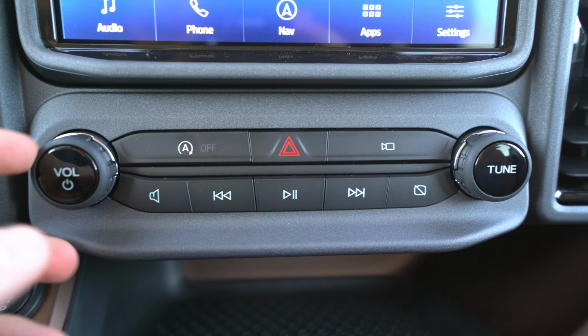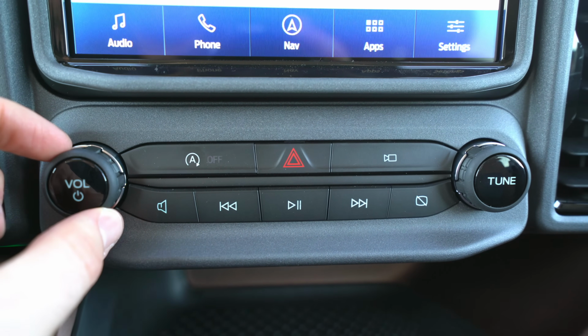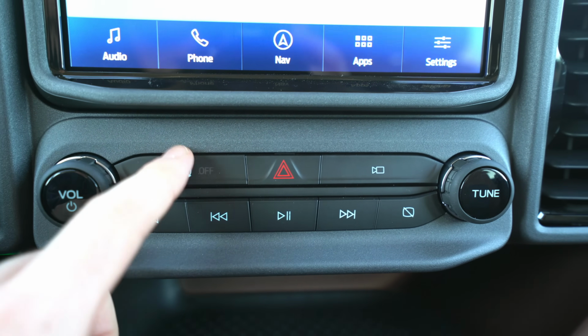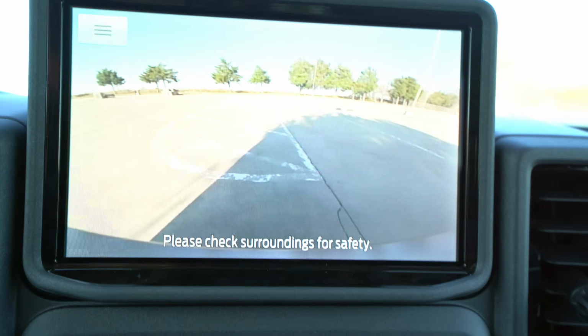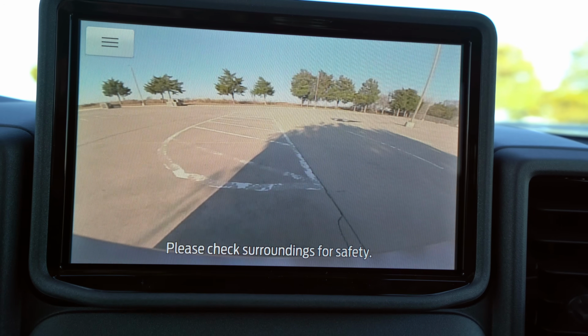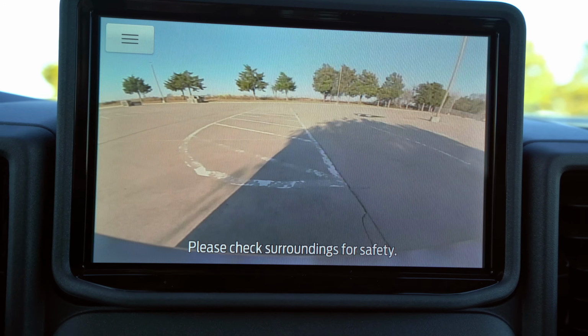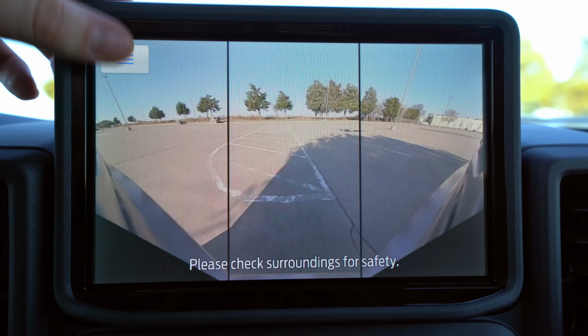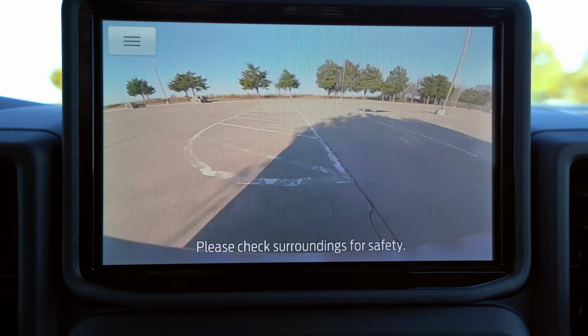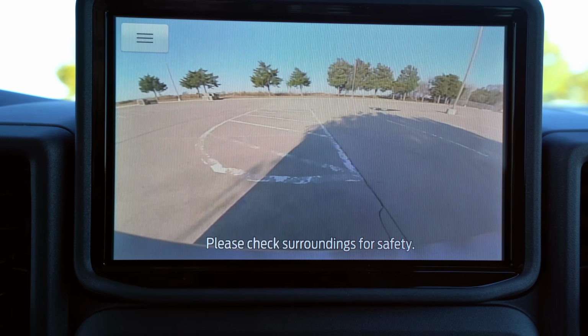Just below that, we have a volume knob and a tuning knob with a nice rubber coating around them. I like that. Auto stop start button here. And then check this out. You have a camera that you can see in front of you. That's actually the front off-road camera technically, but it's nice that you have that option. You can have a wider view or a narrow view, which can help you crest hills or in off-road situations.